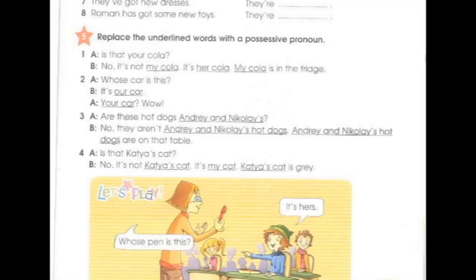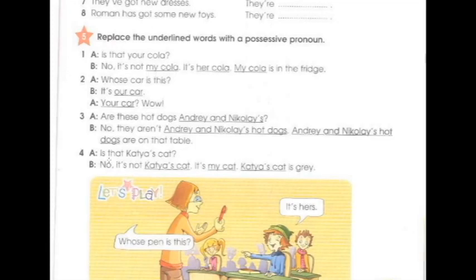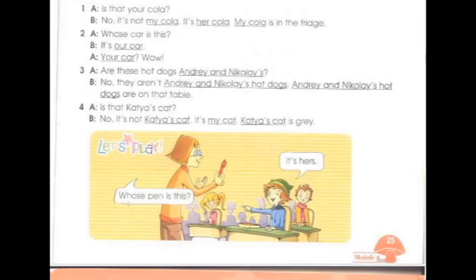Number three. Are these hot dogs theirs? No, they aren't theirs. Theirs are on that table. Number four. Is that Katya's cat? No, it's not hers. It's mine. Hers is grey. Let's play. Whose pen is this? It's yours. It is hers.